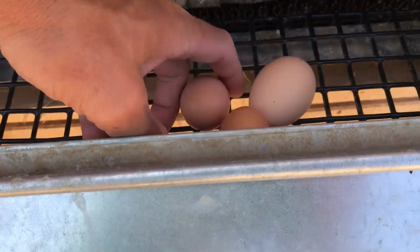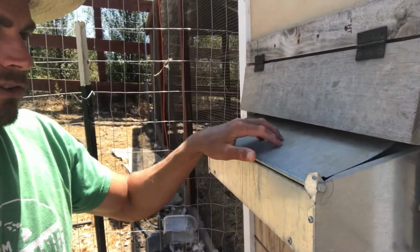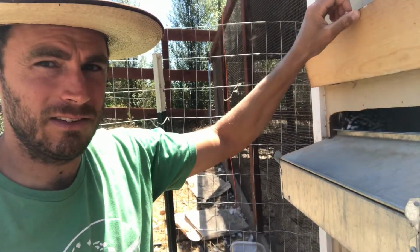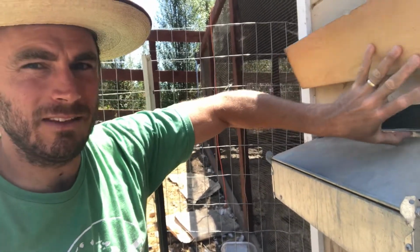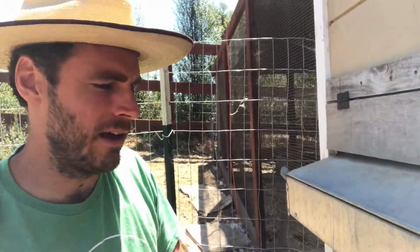So here we got 4 today. That's wonderful. Anyways, I forgot to bring the eggs in. When I came out to get them this morning, 4 out of the 5 were eaten, and that's kind of puzzling me because I don't think they can get in out here. This is all closed up. An animal or skunk would have to lift this first and then lift this part all the way down. I don't see them doing that.